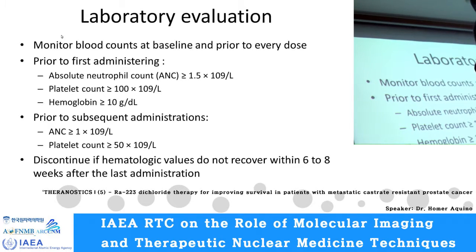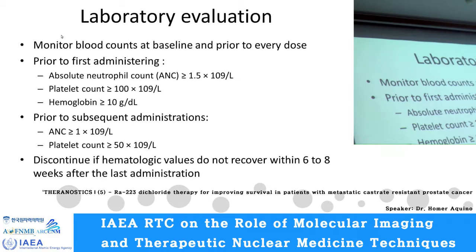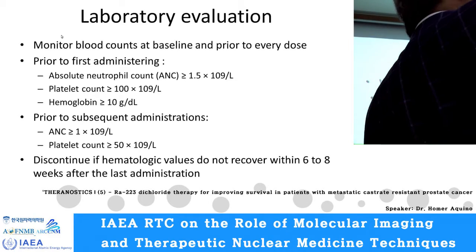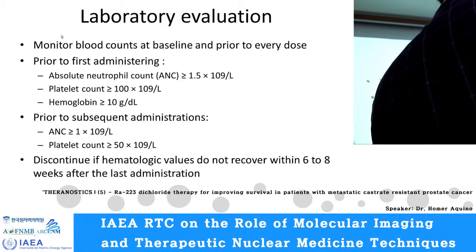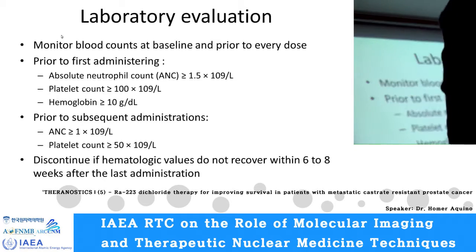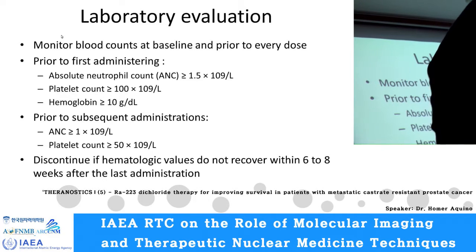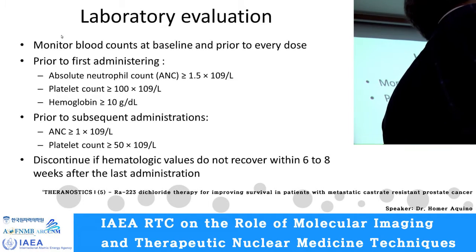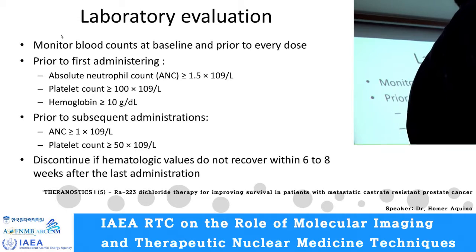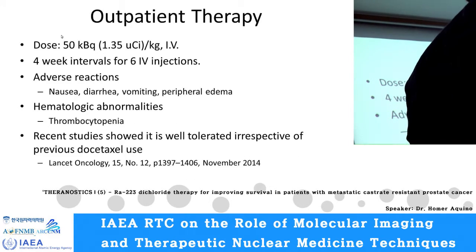ANCs should be at least 1.5, platelet counts over 100 at baseline the first time, hemoglobin over 10. After subsequent treatments, the second, third, fourth, fifth, and sixth dose, ANC should at least be 1, platelet should be greater than 50. If they don't recover within the following 4 to 8 weeks after the last administration, you shouldn't treat, but what we do is we transfuse them. If they feel better, we treat them again.